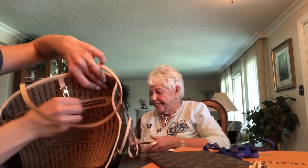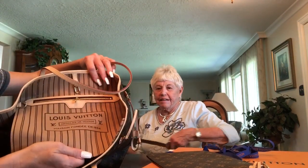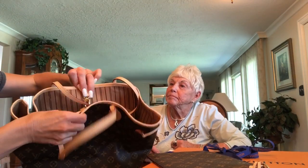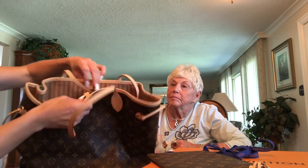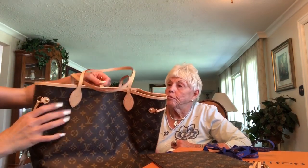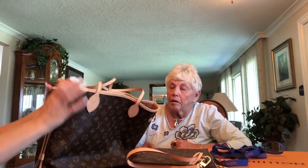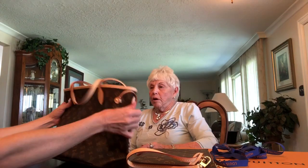But this is a nice big deep pocket right here too that you can store a lot of stuff, and then it has a zipper. So it is really nice. And then you can tie it, clasp it together. It's not the best for having like little items, but that's why you have this and then that deep inside zipper pocket, and that helps hold it.